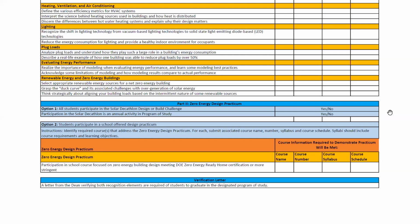schedule if needed. And then the last element to this is a letter from the dean. So that is also something you can type up for that particular program of study and just have your dean sign off. And that'll be part of the application. There will be a place to go ahead and upload that document.